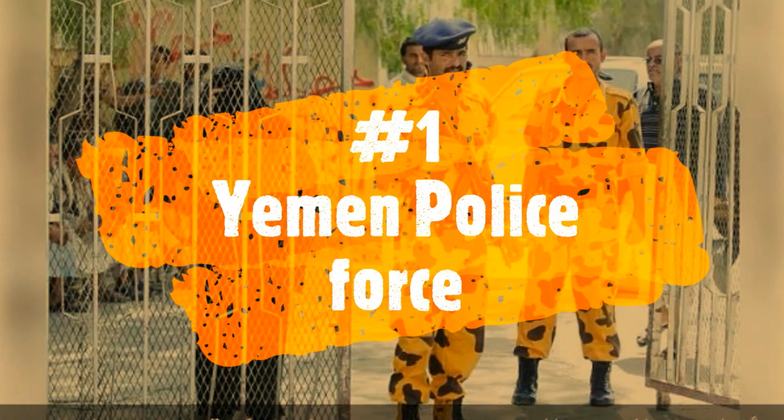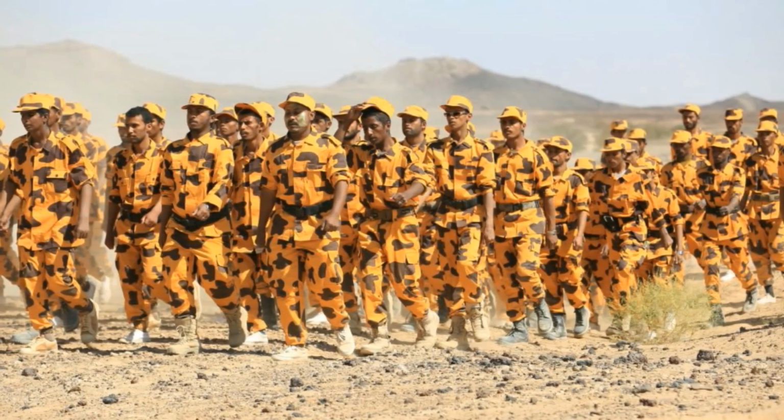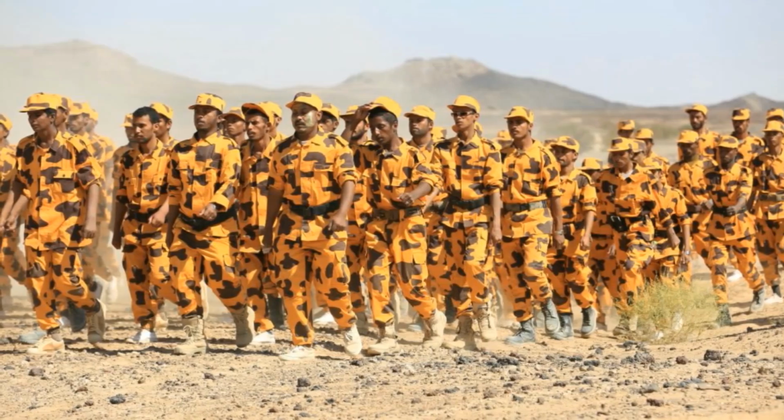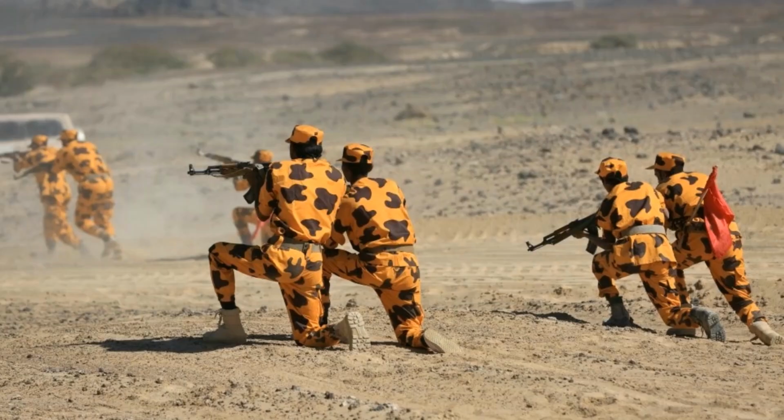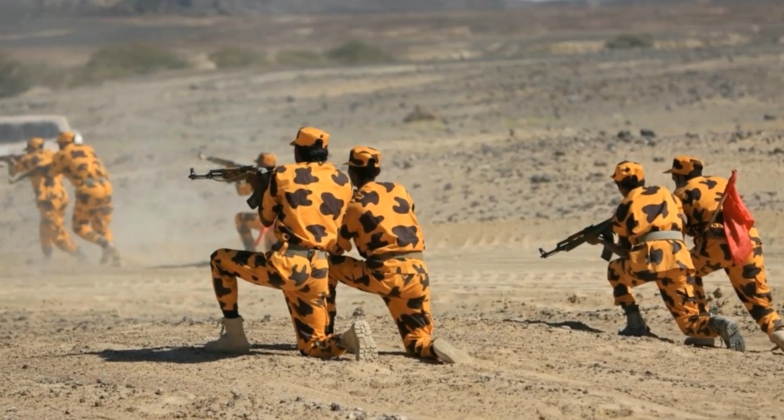Taking the number 1 spot, I've chosen the Yemen Police Force. Now this uniform is a yellow coloured uniform with brown splodges on. I don't really feel that it works very well in the desert, and I don't feel that it works well in an urban environment. Just looking at it at the moment, it basically tells me that they look like giraffes.